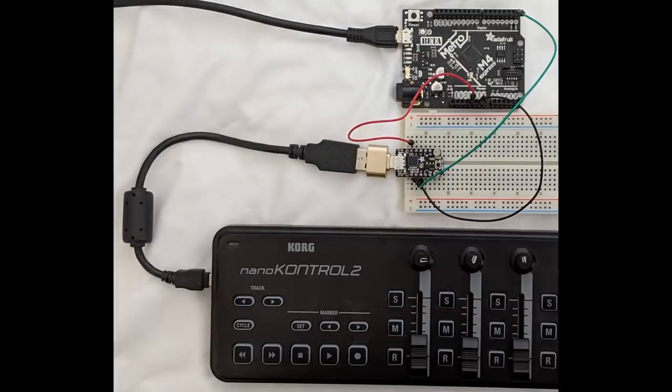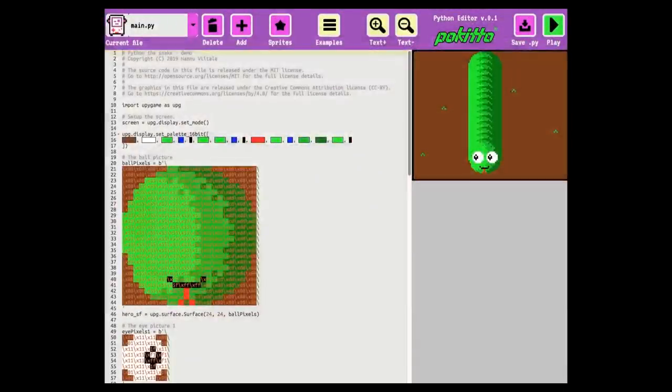This is a USB host coprocessor. Uses CircuitPython, MicroPython. And this totally inspired me. I was like, oh my God, this is a good idea. We should make that. So I made that. And next up, this is for folks that want to do games.